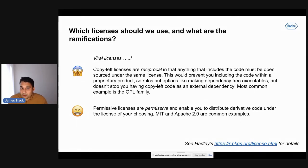It's not the end of the world. You can still have it as an external dependency that someone using your product has to install and source themselves. But it's probably something we want to avoid when we build packages, which is why we focus a lot on permissive licenses, and you see that with MIT and Apache 2.0 being the common examples used. The R package manual has some really good summaries of the different license types specific to R packages.